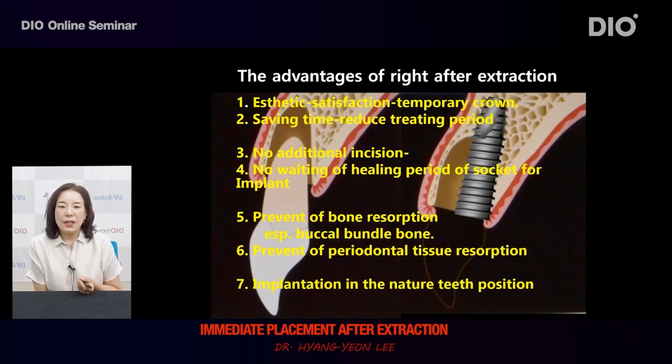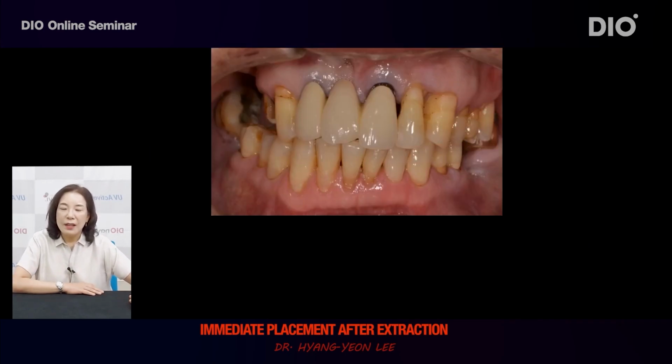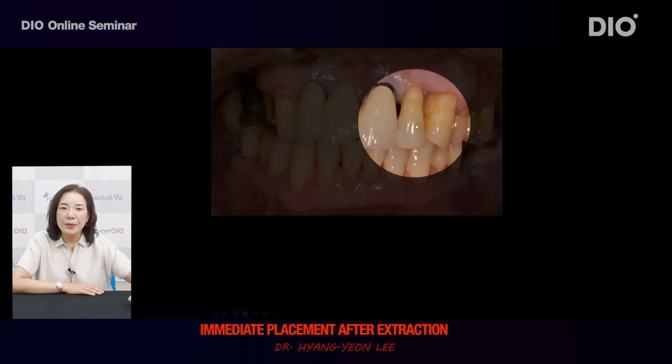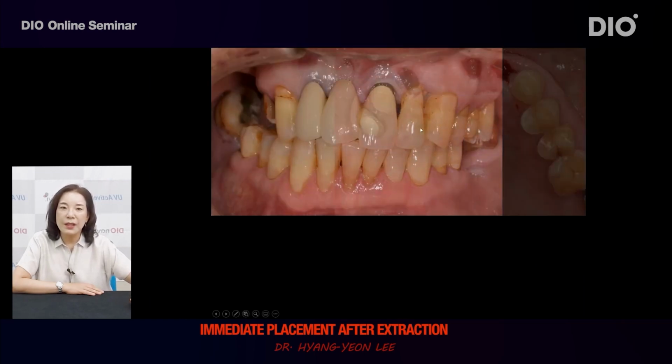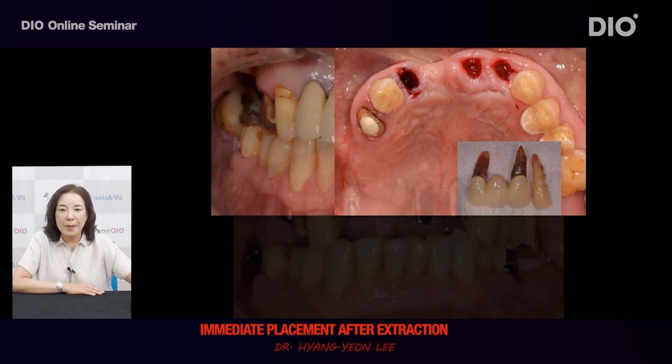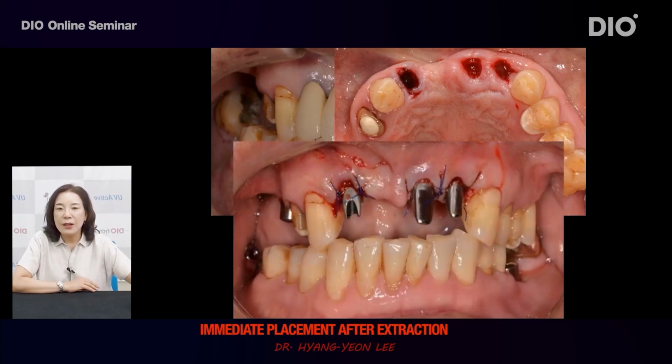Another major advantage is that it is possible to place implant in the tooth extraction socket since implant is placed immediately after the tooth extraction. For this patient, teeth number 12, number 21, and number 22 will be extracted and implant will be placed. This is the photo immediately after the teeth extraction. By placing implant into these tooth extraction socket immediately, it is possible to produce prosthesis or maxilla-mandibular tooth relationship very naturally in the future.